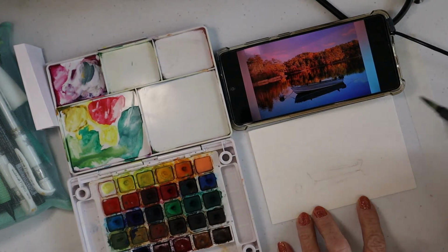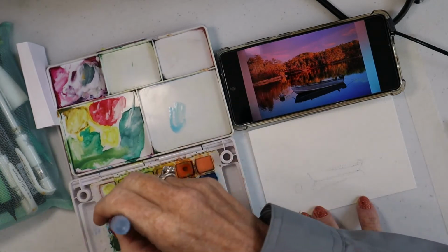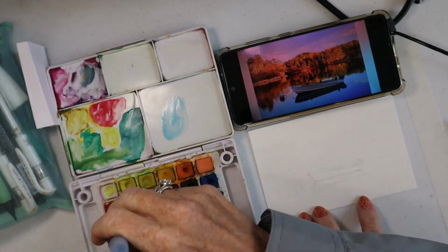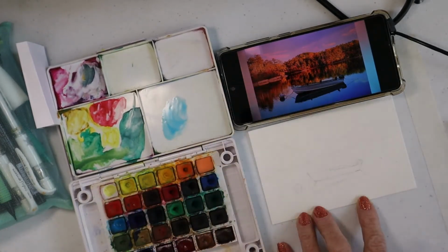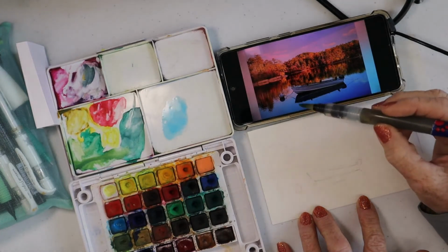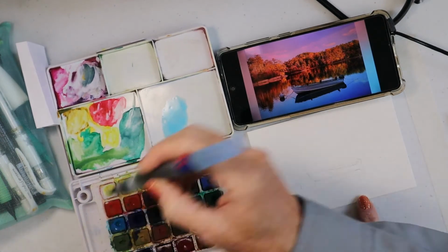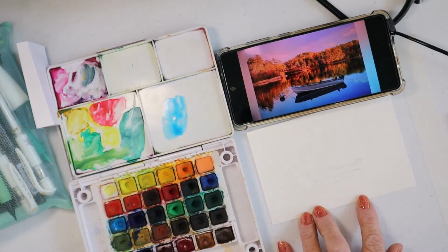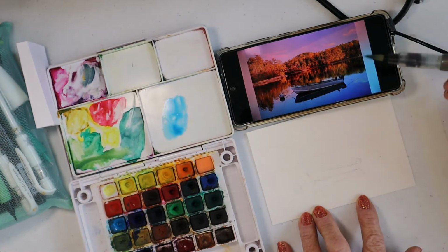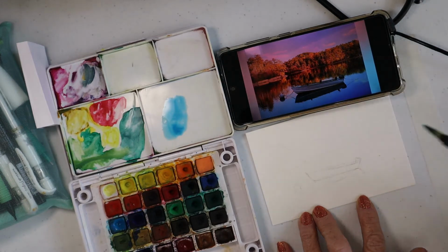In landscapes, when you paint, sky is usually your lightest light. This sky is very bright. Beautiful day, and it's reflecting in the water below. So I want to mix what I'm going to mix for my sky and mix my water. Most of the time reflections are darker than the object itself, and in this case that is true.